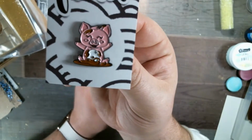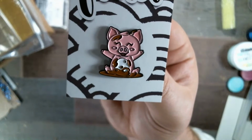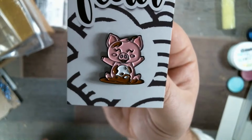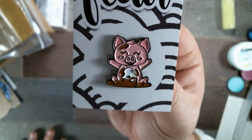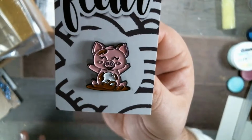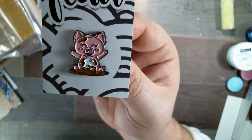Look at that little piggy. So I will let you know, if you really love this little piggy pin, it's actually called Little Piggy on the website. Make sure to grab yourself a couple of them, or grab yourself one or two or whatever you need. Because although we did overstock on this one, since it went live on the website today, we sold over 100 of them. It's insane, just absolutely insane.